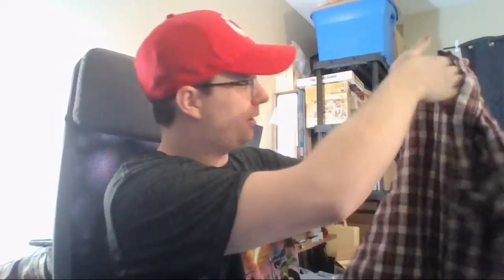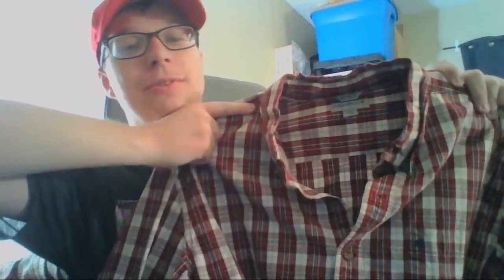We grabbed this Carhartt Relaxed Fit 2XL button-down shirt. Another kind of red checkered. It looks pretty similar to the Wrangler Western shirt that we got, just without pearl snap buttons. And this one was tagged $3. And the average price that I was talking about earlier is both stores combined.